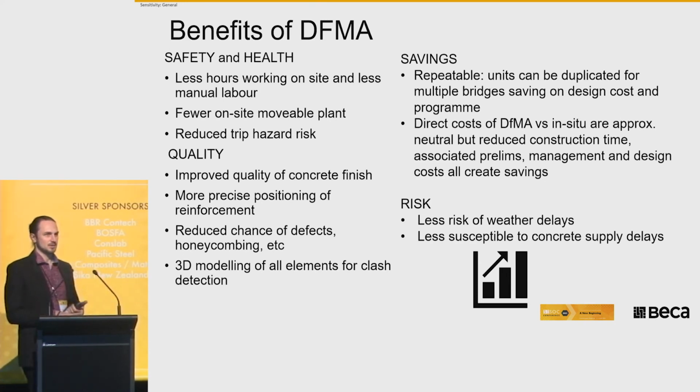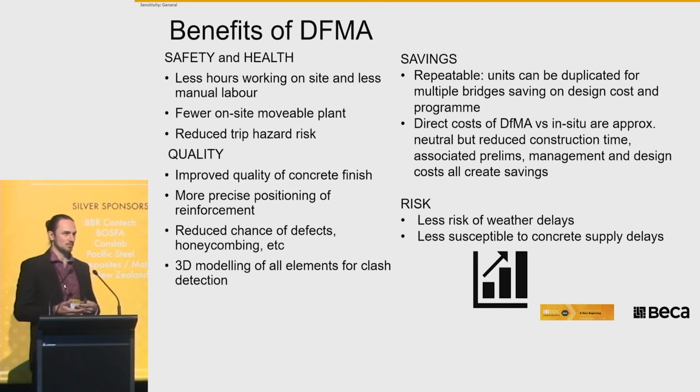Health and safety, I think, is a huge one. Just by moving people into an off-site yard, or inside even potentially some factories, there's a lot of health and safety benefits. People are working at table level rather than maybe bending over. They're not working at height. There's a whole bunch of benefits of working in a more controlled factory environment. So precast concrete, for example, brings a lot of those benefits.